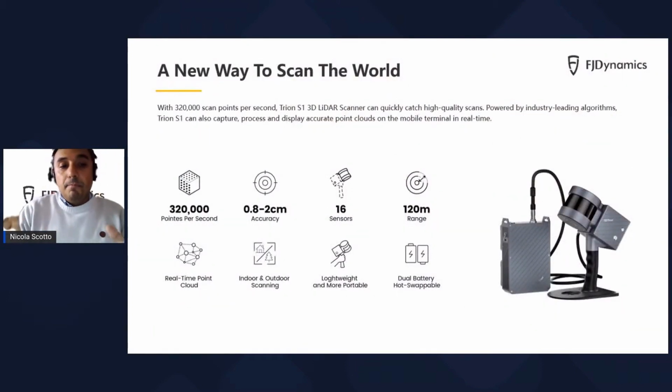Okay, the main strengths of our Trion S1, as you can see on this slide, are for sure the point density. So we have 320,000 points per second. The ability of achieving an accuracy in the range of 0.8 to 2 centimeters. The range, 120 meters, definitely is a cutting-edge range for a handheld laser scanner. And moreover, you have the chance of visualizing the point cloud in real time, and the system can be used proficiently both indoor and outdoor. Next slide, please.